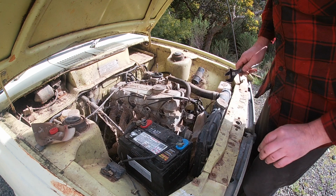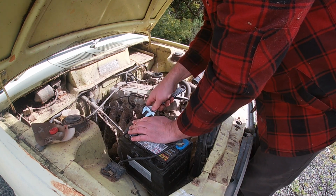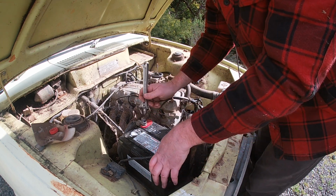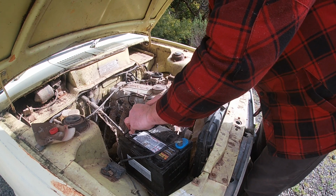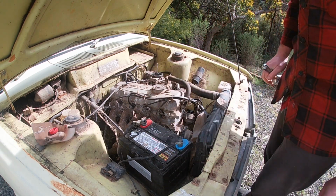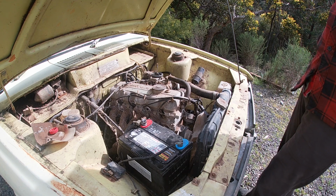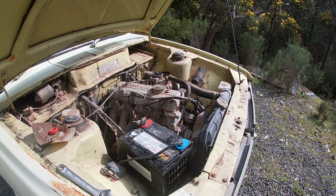Don't intend to really spend anything on this until we know that it's a good thing and we figure out what the forward plan is for it. At the moment, it's just, you know, get it running, see what we're working with. If it all checks out and it runs and all the rest of it, well, who knows what we're going to do with it. Need a multi-vice grips for this.